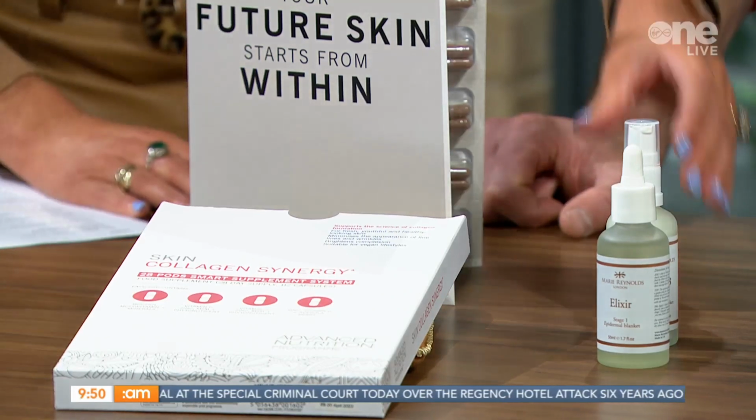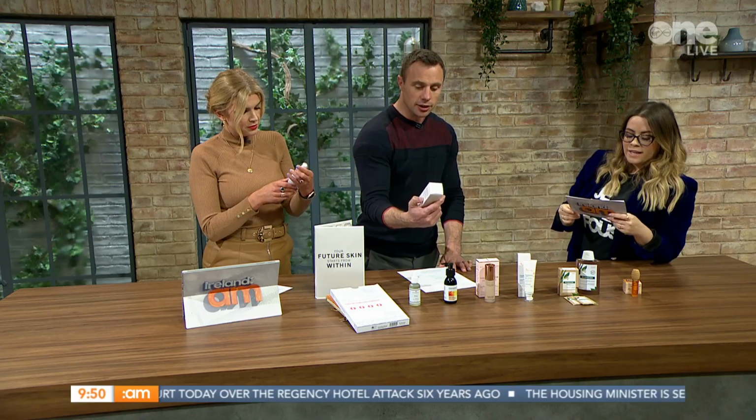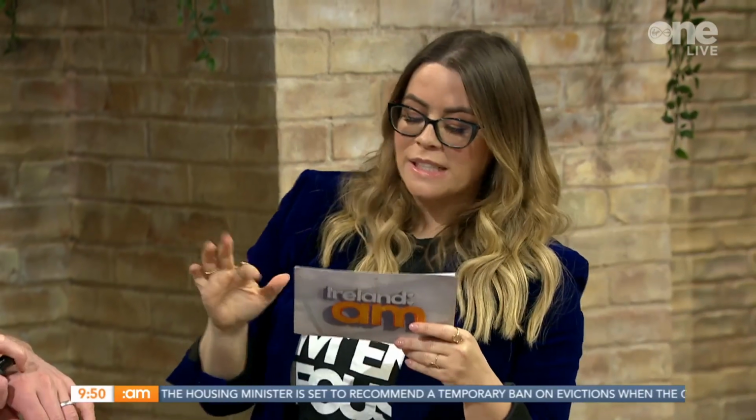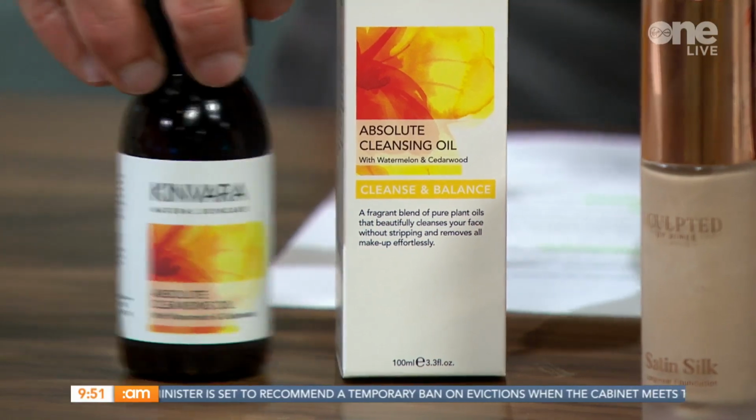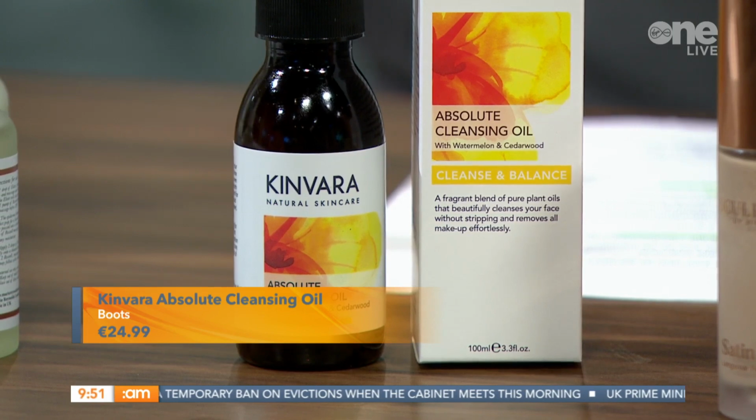Very good. Vitamins, serums, can't go wrong. Neroli and frankincense. What about this one now? Cleansing oil. Convara, a fellow Irish brand. This one is from Boots. Essentially, this is a cleansing oil. If you smell this, it smells like a facial at home, so I promise you're going to adore it. But essentially, it takes off the most waterproof of mascara. It's a beautiful cleanser, really lightweight, with plant-based ingredients.